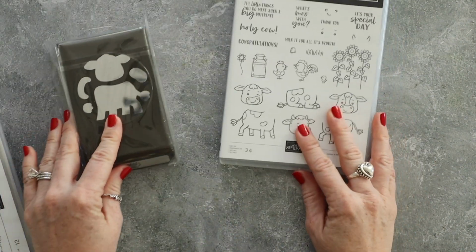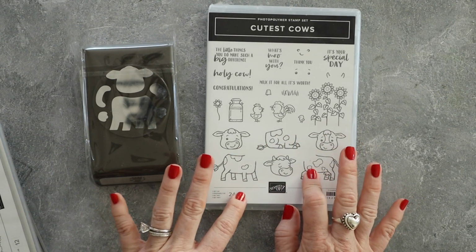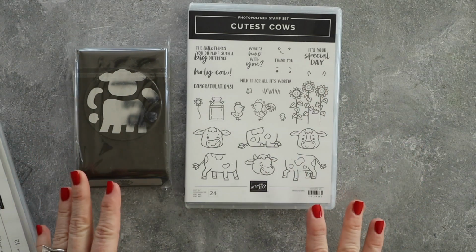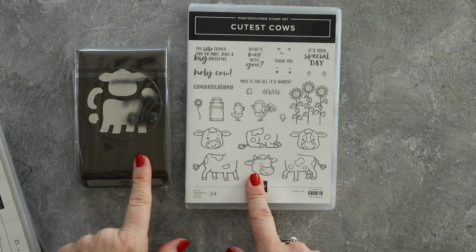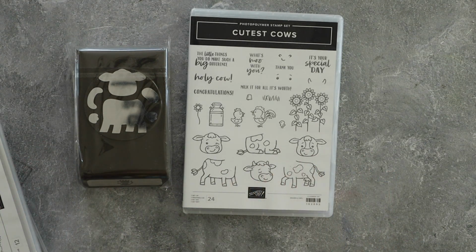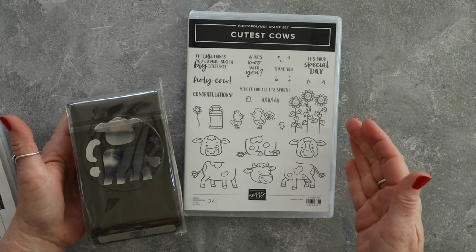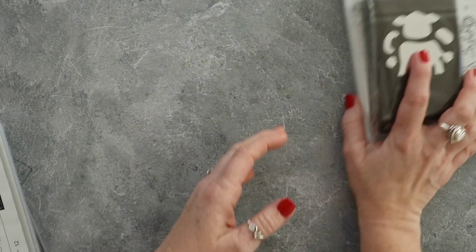Of course, I had to get my hands on this really cute cows punch and stamp set. I'm really excited about this. I think it's going to be absolutely adorable to make cards with. And I even have ideas for other things. I have a niece that is raising cows for 4-H, so I thought it'd be cute to make her some sort of thank you cards, or maybe even send her this bundle when I'm done using it so she can use it. It says things like thank you, what's moo with you, holy cow. I thought these would be really cute for her gift when people buy her cows.